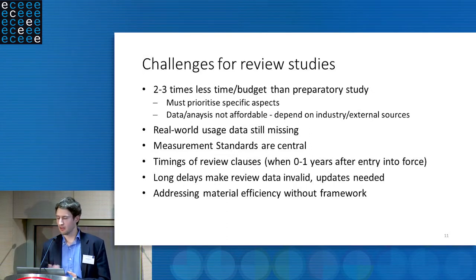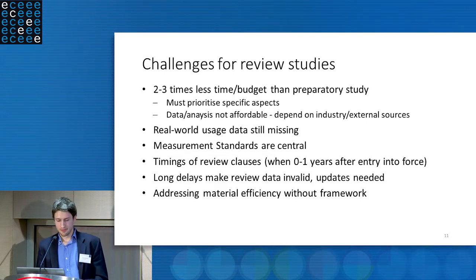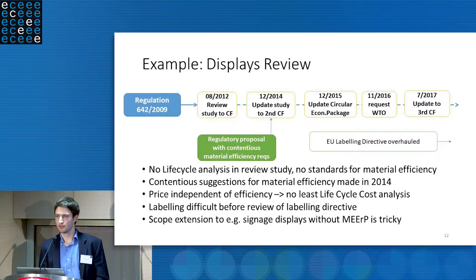And whenever we make new legislation, we should definitely try to make sure that the review clause doesn't come, you know, 1 year after the entry into force of the first tier, or at least a little bit longer, so you can deal with that. As I already mentioned, there are long delays and that makes data invalid. And then you have to update each of these reviews. So everyone's got lots of open files. And lastly, material efficiency is difficult to incorporate because there's no real methodology for that. There is the MERP, but it's using a streamlined lifecycle analysis.